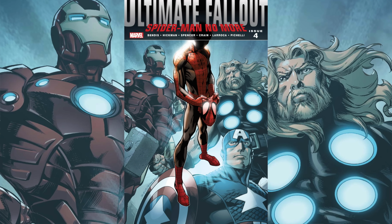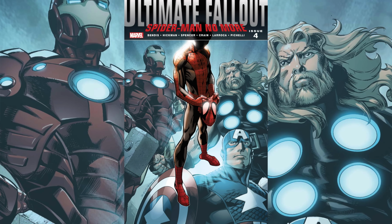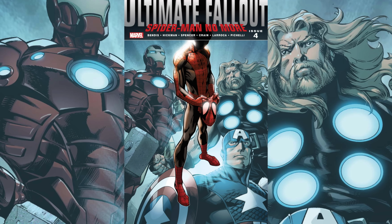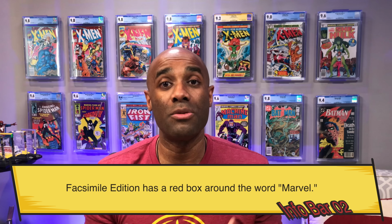Number 1 on the list is Ultimate Fallout issue number 4, the facsimile edition. At present, there are 642 total graded copies of this book on the census, and according to Go Collect, 60 copies of this comic have traded hands. At present, the 9.8 has a 30-day average price of $76, which is actually trending upward after the book hit a low of $53. I will tell you that this book gives me a little pause.